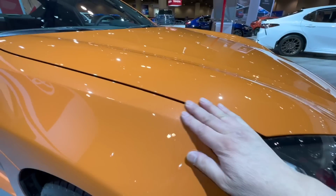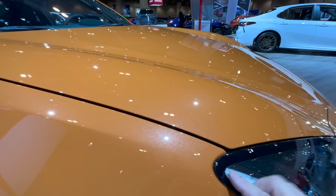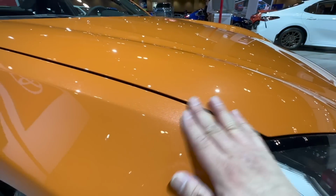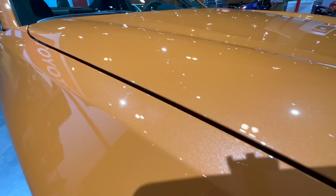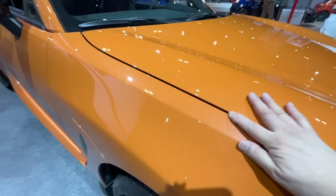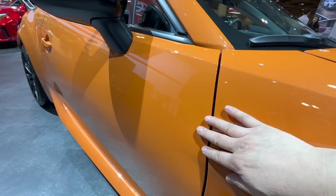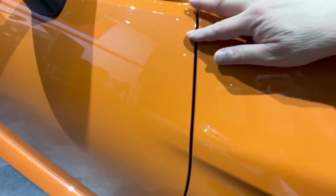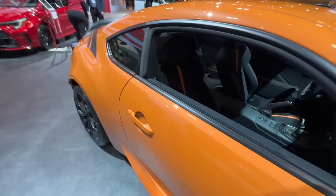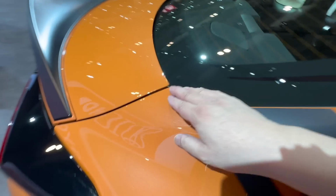But the quality of Subaru cars are actually excellent in terms of exterior, which is true for this GR86. Look at the alignment. Wow, perfect alignment. The gap is consistent at about 3.2 millimeters, and even the edges are perfectly lined up. And same thing between the front fender and the front door, about 3 millimeters. Wow, this one is really well built. Absolutely no issue whatsoever with any of the alignment.